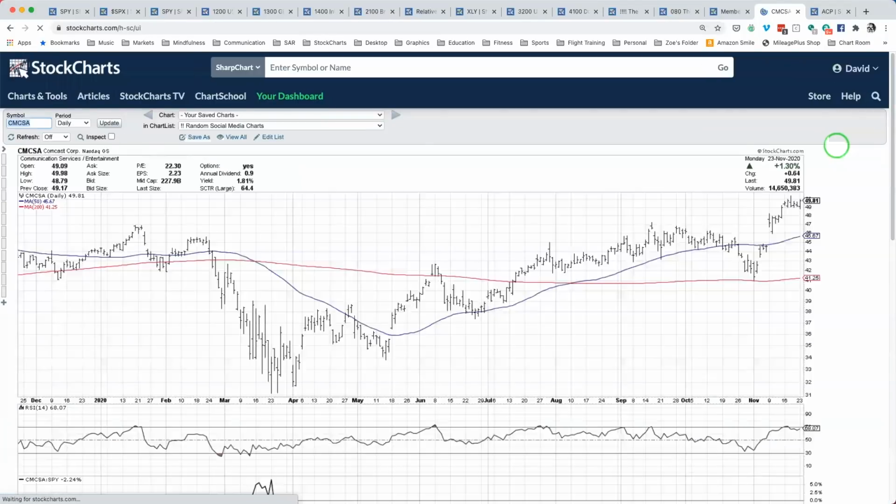Now within communication services, you have some pretty interesting setups. Comcast comes to mind. This internet entertainment group. Nice breakout above the September high. So you have that sort of support around 47 if you pull back a little bit, but nice rally and holding up there pretty well.